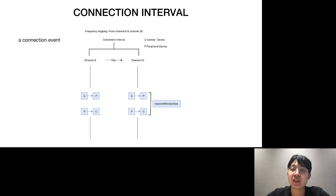And this figure shows a connection event for a BLE device. In this event, the initial communication occurs on channel 8. The central device sends information to the peripheral device and waits for a response within the time window range. After receiving the request, the peripheral device returns a response packet on the same channel. After the communication is completed successfully, the communication hops to channel 25 and continues the same operation, successfully completing the next communication.